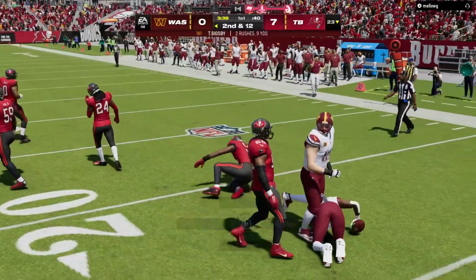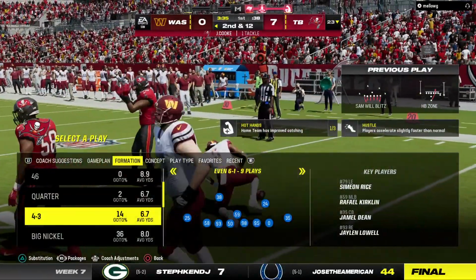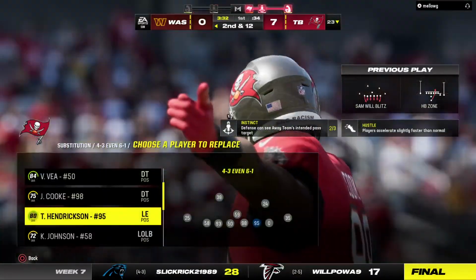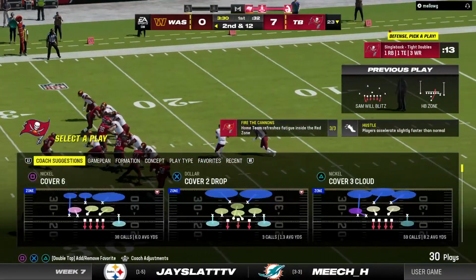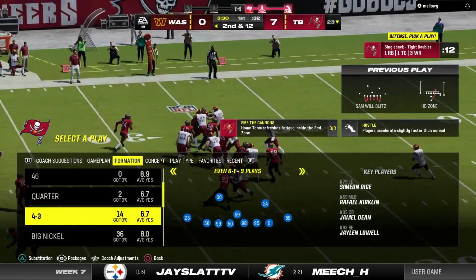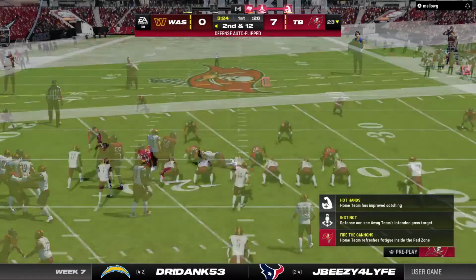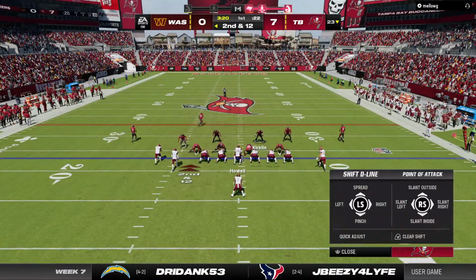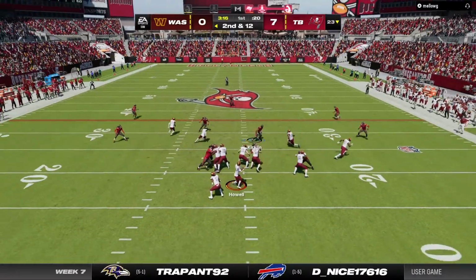Going back to your game plan coming in, everyone has matchups that they like better than others. Where they think they have an advantage, dial up some of those plays. Try and go to those spots and get your offense moving. First play of the drive goes the wrong way. Here's second and 12. Here's Howell.